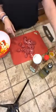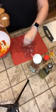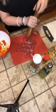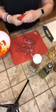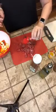So the first thing I'm gonna do, just so that we make sure that our meat gets seasoned really well, is I'm just gonna sprinkle a little salt on that and a little cracked black pepper and a little red pepper, just a little. We like a little heat in our food, so we're gonna add that, and just a smidge of chili powder.